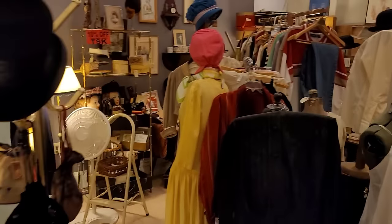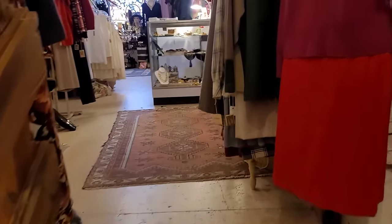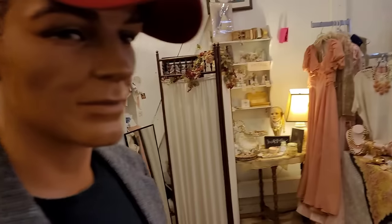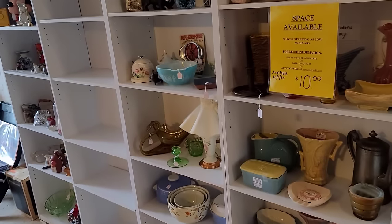I always love this display. I think it is beautiful. Obviously a flair for the fashion. But now what we're on the hunt for, so we're going to go up a few more stairs here. Creeper is still here. Creeper. Look at that, you can rent these shelf spaces. It's $10 a month.